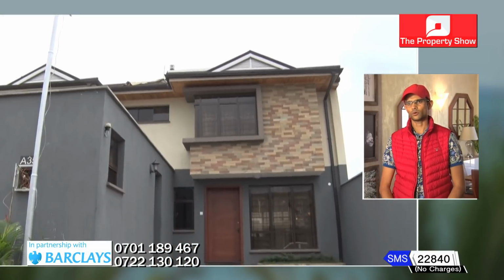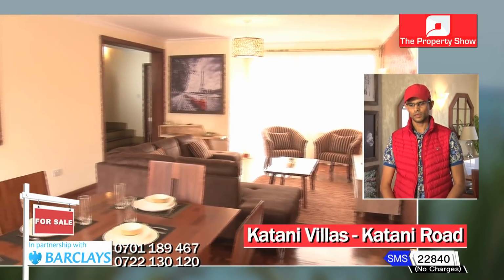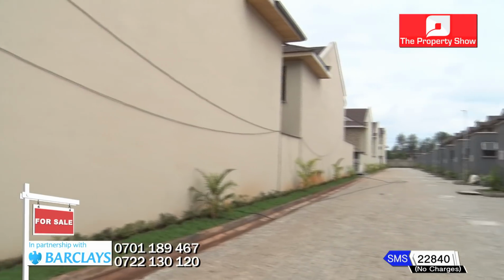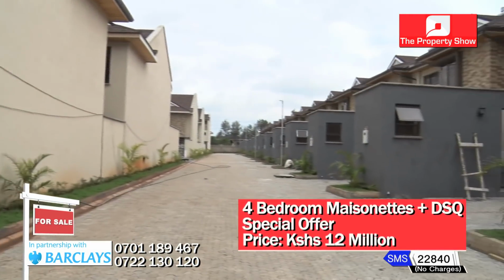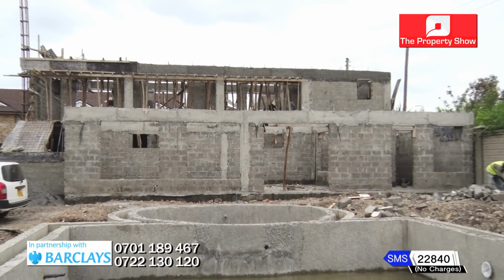Katani Villas is a project on 5 acres. We have 71 units of 4 bedroom. We have got 11 units of 6 bedroom. And we've got social amenities, which we have a swimming pool in there. We've got a social hall.